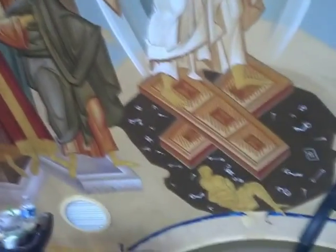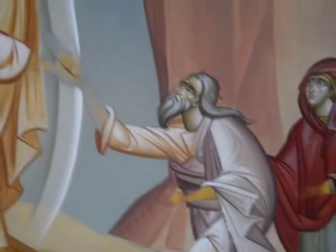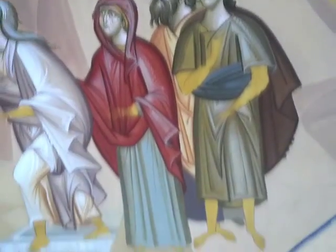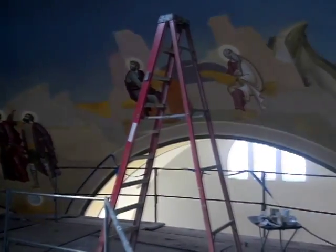We have the gates of Hades being trampled on underfoot with the adversary simply in sort of a ghostly yellow waiting there. And various forms of completion in various parts of the figures. Just giving you a general overview. What a magnificent and godly work this is going to turn out to be.